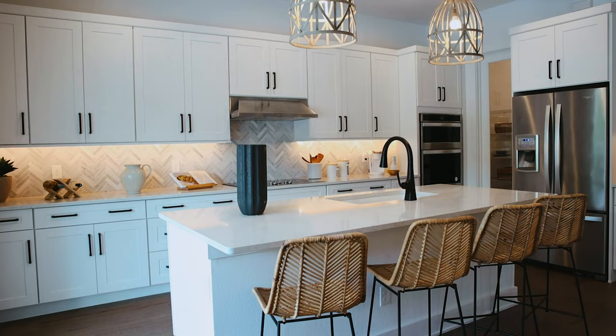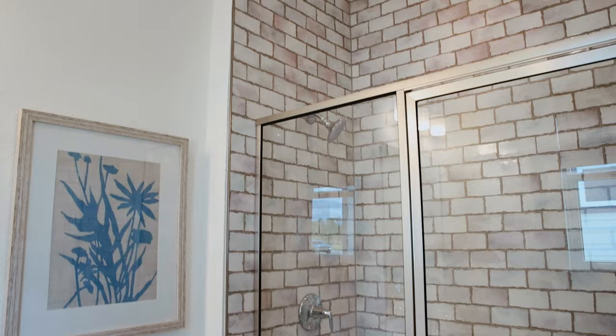Welcome to the inside of this beautiful property. Right at the entrance, you'll find a bedroom with its own bathroom for guests if you want it to be. And then we'll walk into this beautiful open space where you'll see your living space, dining area, and the beautiful kitchen.